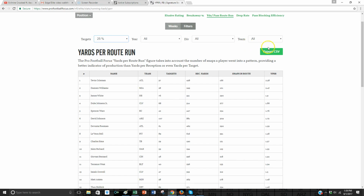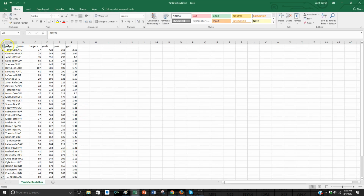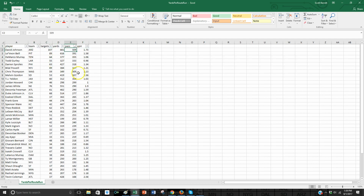Duke Johnson, David Johnson. Let's export this and see if we can find something interesting as well. So you filter this. Now let's look at each running back by total routes. David Johnson ran 509 routes last season. Second closest didn't even break 400. That's remarkable. DeMarco Murray, third.